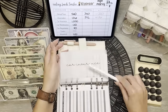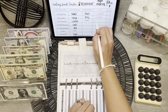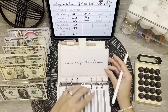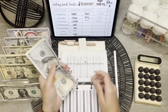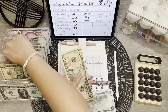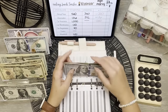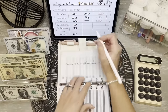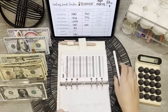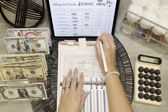All right, so car insurance is empty because we had to pay it off this month. So it has $0 in it, and that would be a negative change of $1,000 in this case. For car maintenance, we have $250, so we'll keep the 100, 120, 140, 160, 180, 100, 110, 120, 130, 140, 150. All right, so 250 is in car maintenance. That was a positive change of 120. Car registration is empty, because we also paid that this month, and that was a negative change of 70.